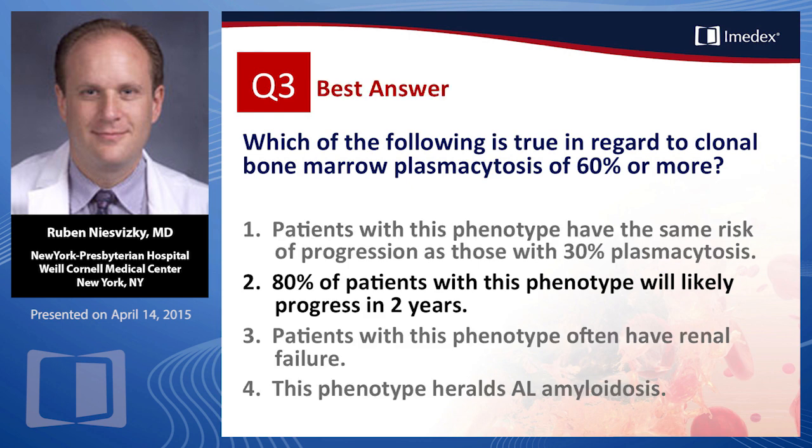The answer is number two. 80% of the patients will likely progress within 2 years, and that's why we call these patients ultra-high-risk progression. And the school of thought is that these patients should be treated early.